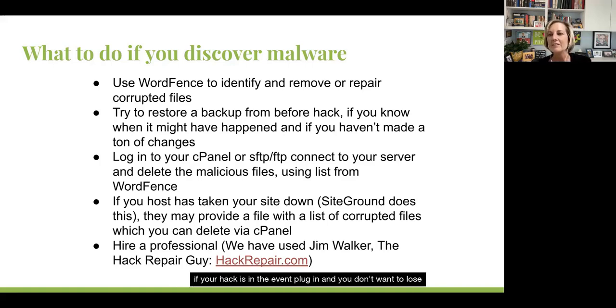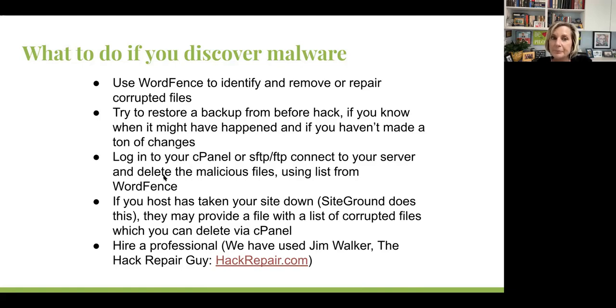If your hack is in the event plugin and you don't want to lose all those RSVPs, you could try to restore just the files for the plugin from before the hack time, and it won't affect your database. Of course, that means if the malware has infected your database, you're not going to fix the hack as well. It's less than ideal to restore only part of it, but that is something you could try.